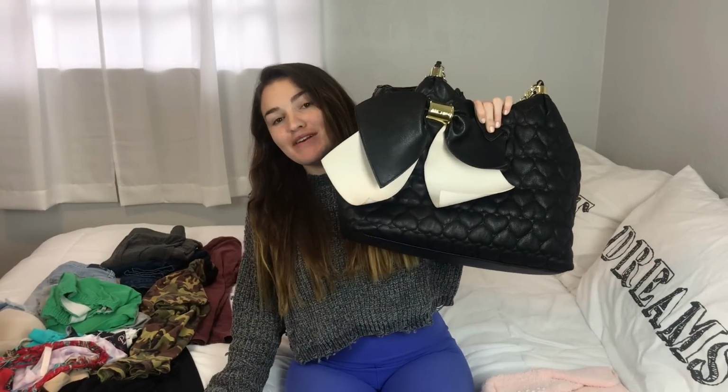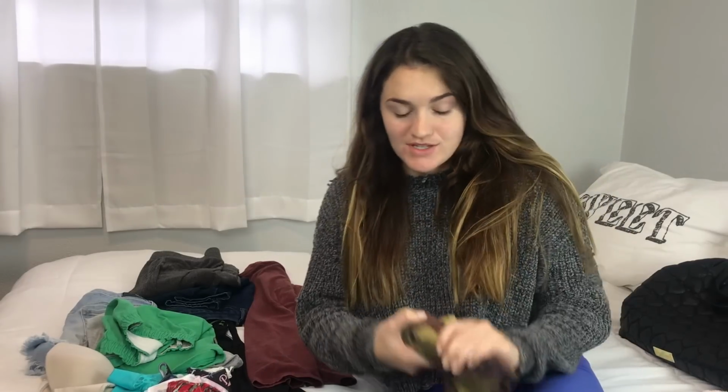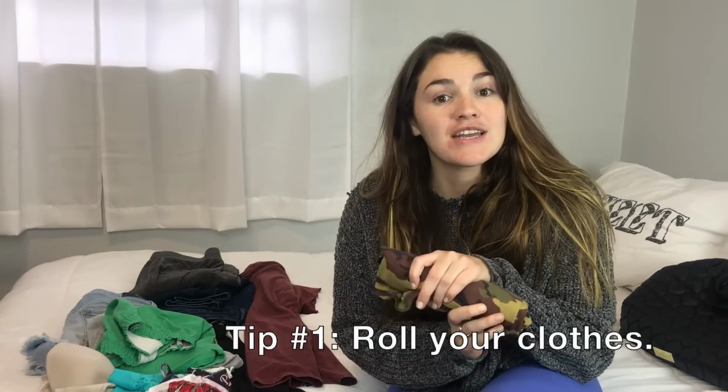So, all of these clothes that you see here are going to be packed into this cute little Betsey Johnson number that I got for my birthday when I was 18, I think. I'm going to bring you guys with me and you're going to see firsthand how I do this and how you can do it too. It's so easy. Okay, so one of your best options is to roll your clothing. This is how you're going to get as many things as possible crammed inside of your personal item to get you onto the flight as cheap as possible.